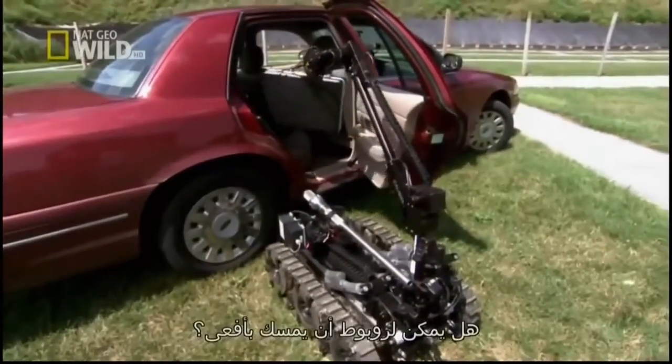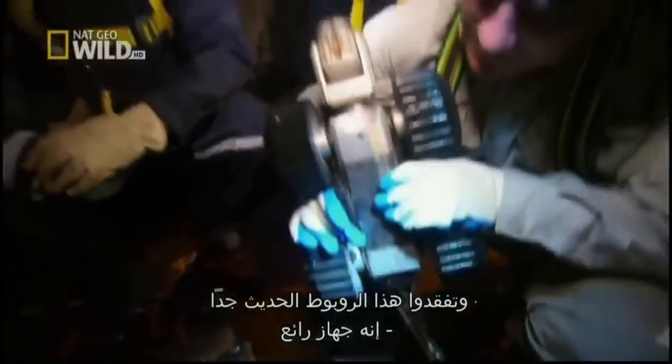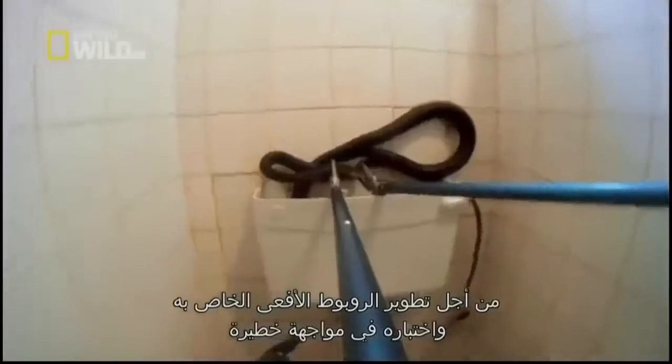Could a robot catch a snake? To find out, snake expert Brady Barr will tangle with deadly serpents and check out state-of-the-art robots to develop his own snake bot and test it in a dangerous encounter of the slithery kind. You got this snake.